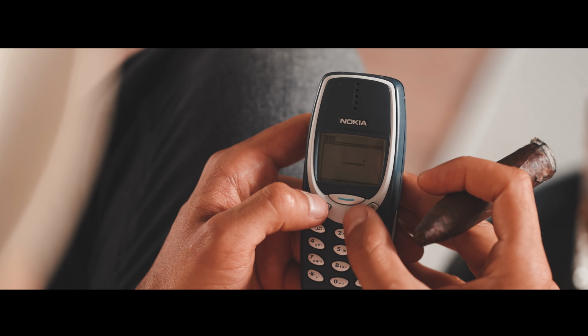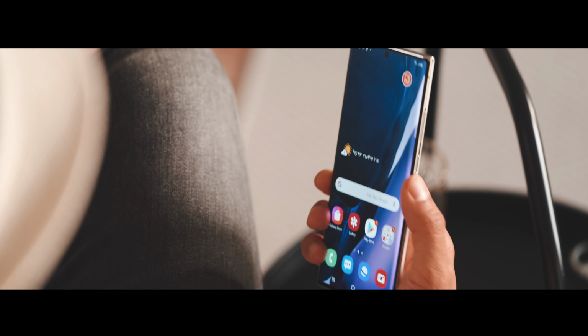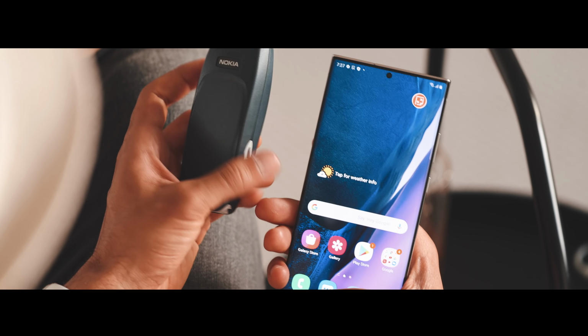Remember that old classic snake game? Can this phone compete with the classic Nokia 3310? Well, today we're gonna do a battle between these two phones.